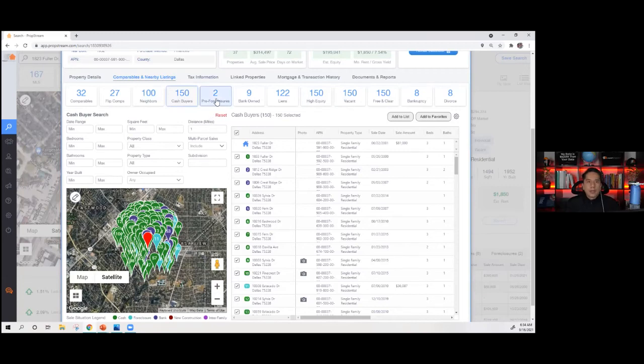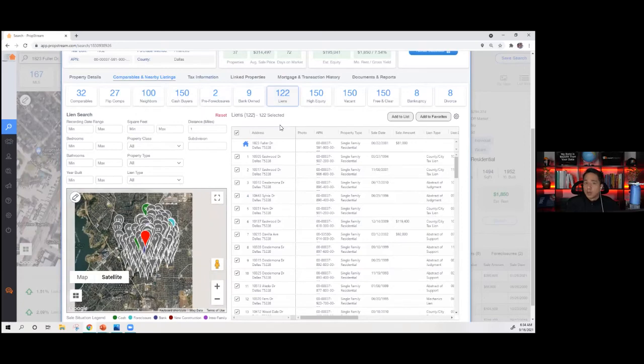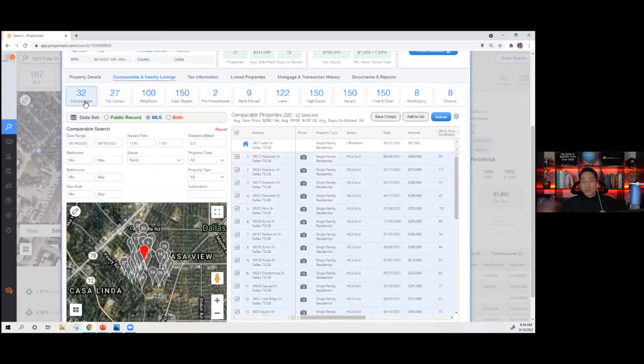As for these other boxes, they're called nearby listings. That's if you need maybe another pre-foreclosure next to the house, or you're looking for another lien around that property. You figured, you know what? If this person's in a problem, there might be other people around that are having a problem too. And that's what these are right here. But again, in terms of running comps, the first 4 boxes are your best friends. The first one is probably everybody's best friend.